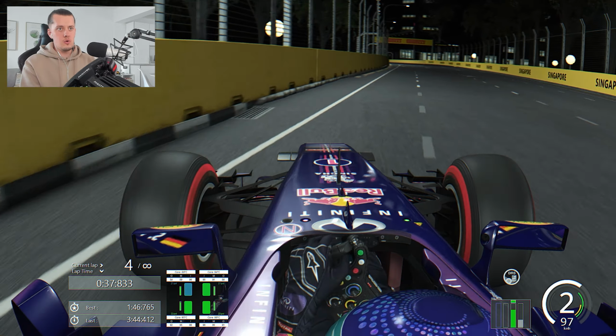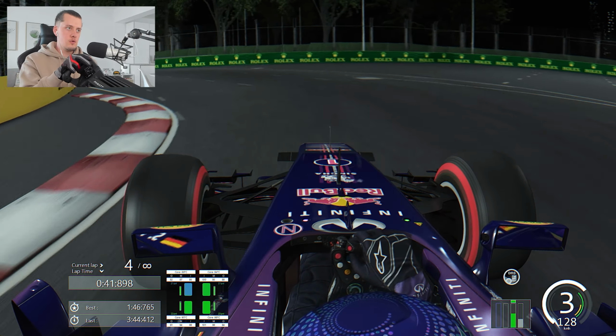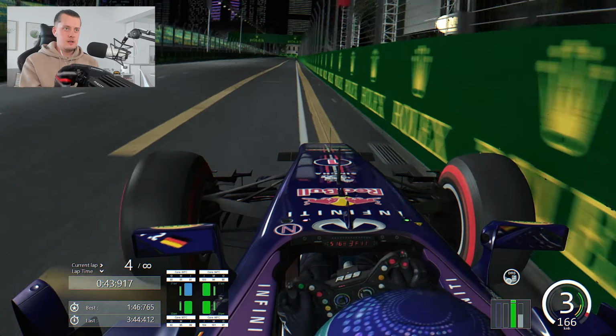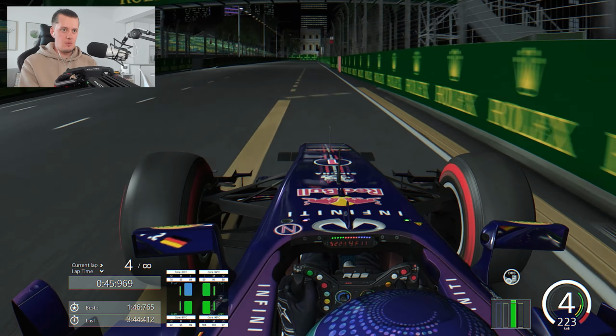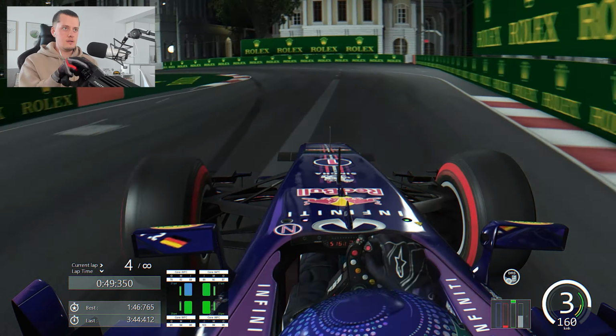Seventh corner on the track in second gear. Quickly to fourth, then back down to third. Oh, bit of a wall clip, but we'll get away with it. Turn 10. Trying to stay tighter, and then note to self, don't take too much inside curb through 11.